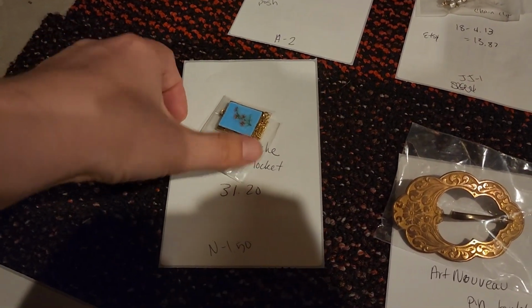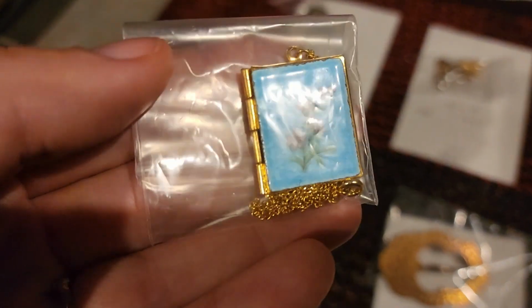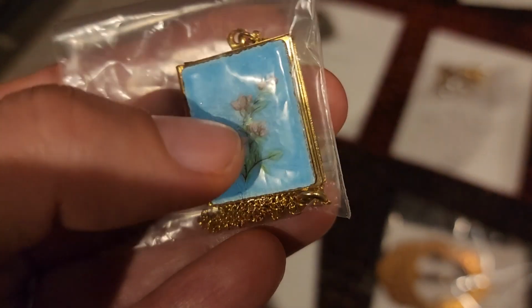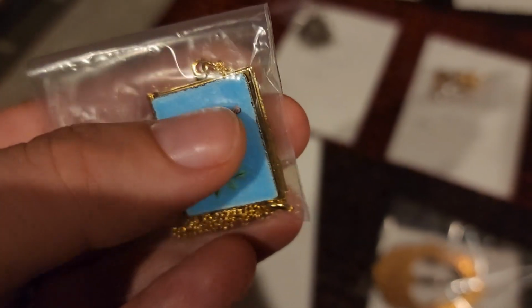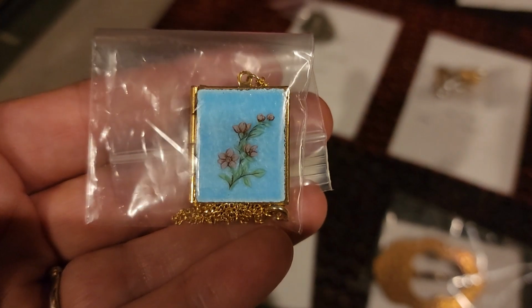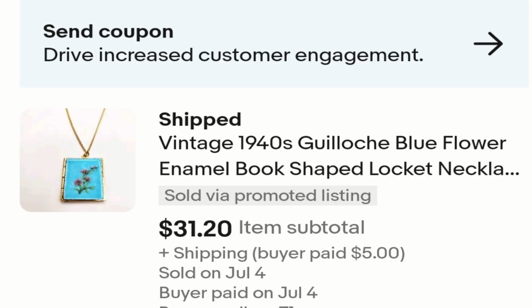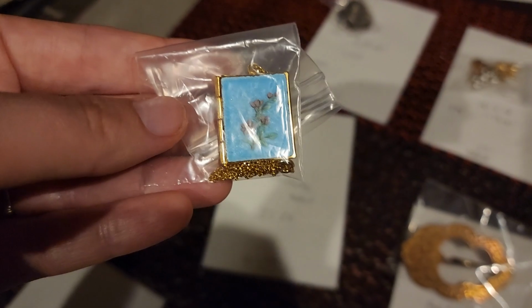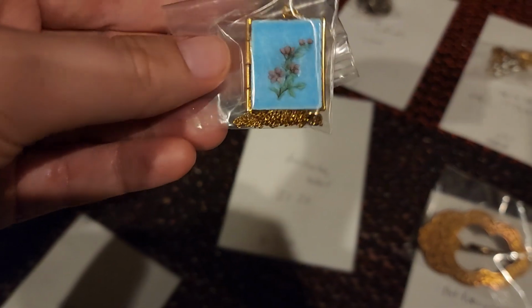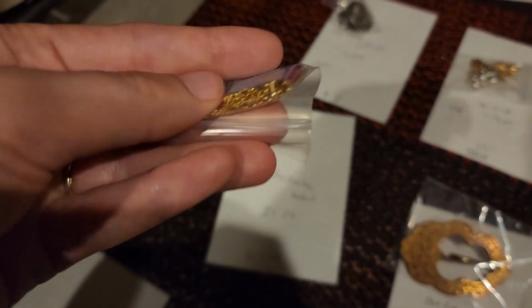Okay, next we have this guilloche. You guys remember what that word means? It's that texture underneath the enamel. I believe this is like 1940s-ish. This sold for $31.20. I do get a lot of attention on guilloche enameled jewelry, and I paid $1.50 in the neighbor's lot. It's a little book locket, and it's so sweet.